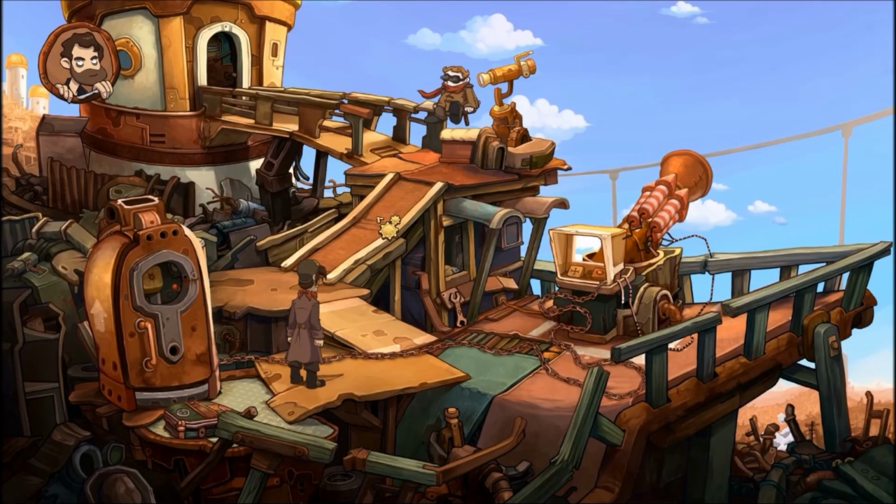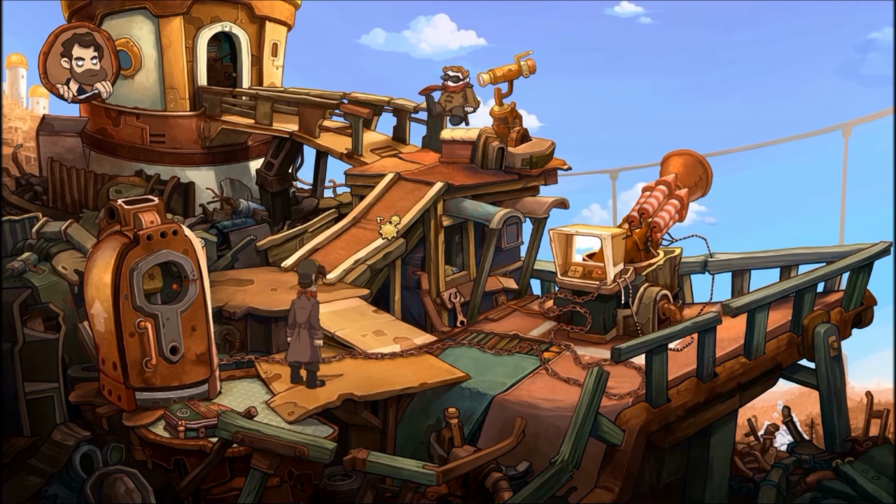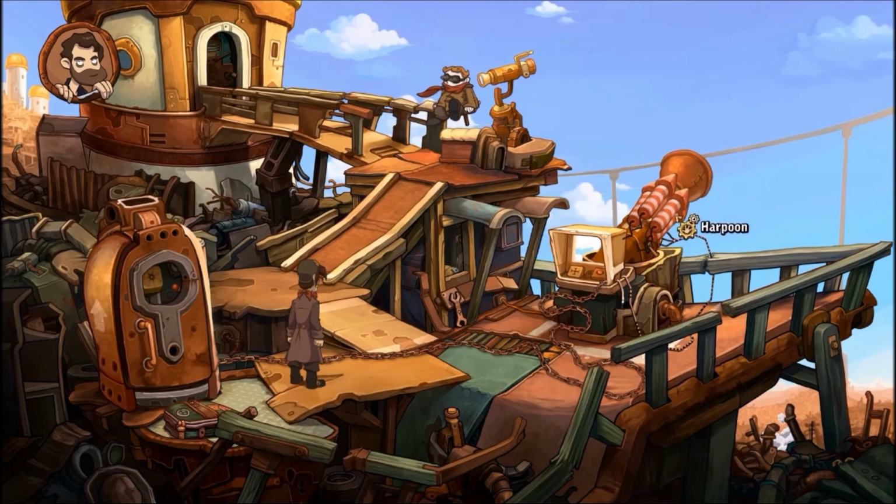I am once again back in Deponia, and what I think I'm going to be doing is running this based on scenes. So this is one scene, at least the way I'm going to determine it. We got the door of the pod, we got the suitcase, we got the control panel, we got the harpoon.